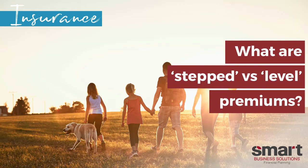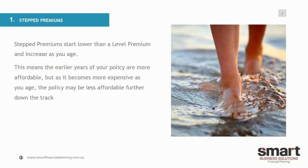So what do we mean by step premium? A step premium does start lower than level premiums, and it does increase as you age. So it increases by steps. Now the big issue is, it definitely starts a lot cheaper than level. So when you look at the insurance quotes that we would give you, if we do it under stepped, it'll be a lot lower than level to start off with, and maybe very, very appealing.